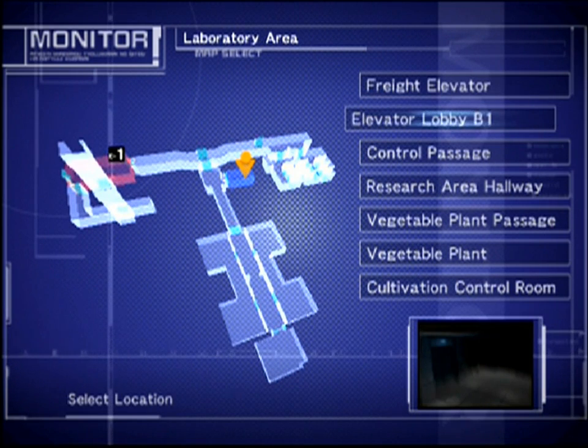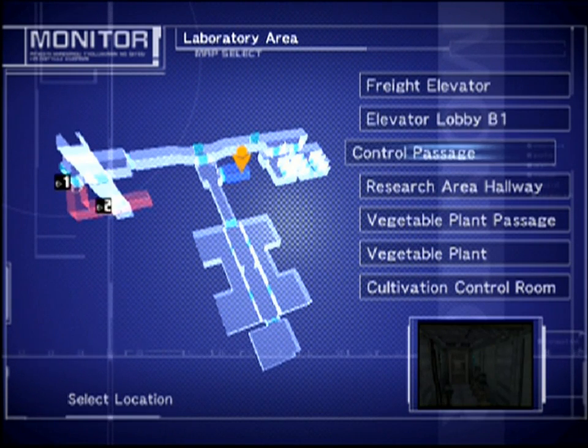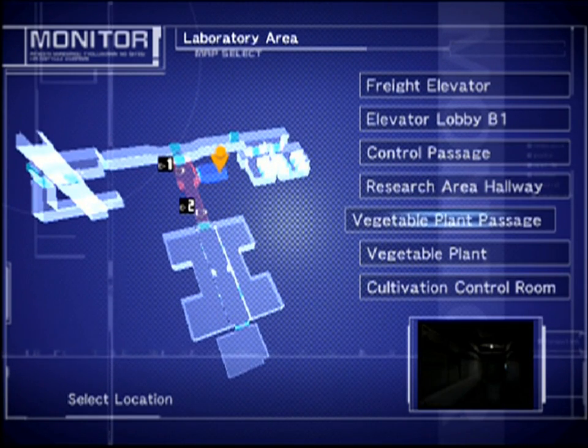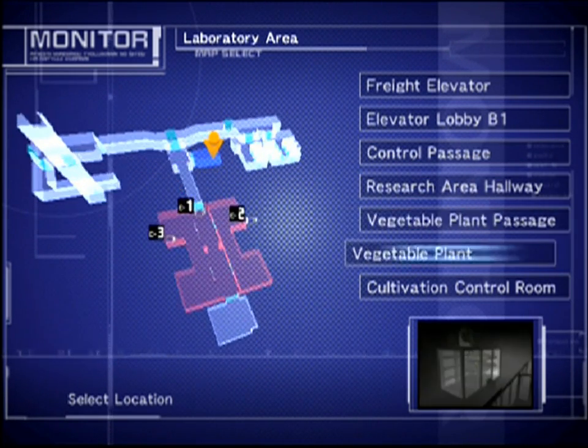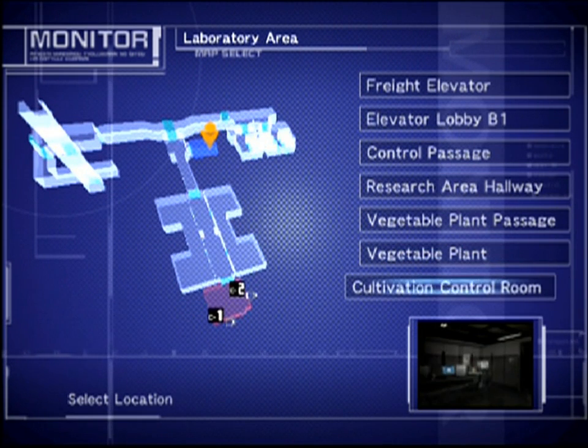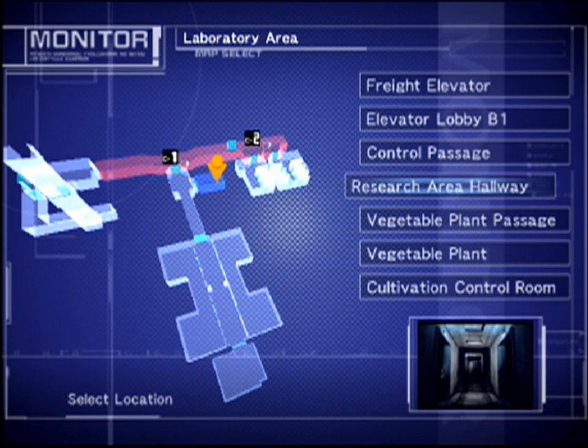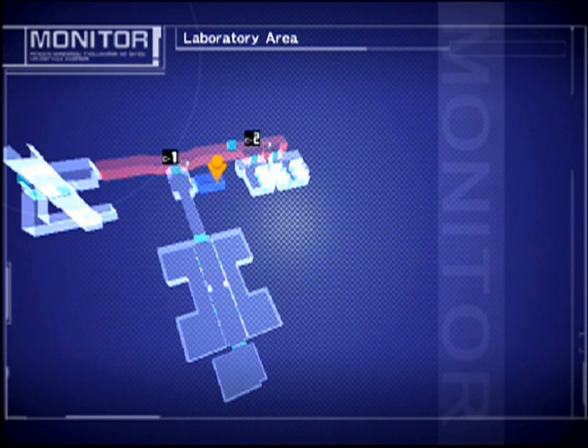It's a much more condensed area than the residential area we just left. And in fact, the one main area we're going to really be able to look around in right now is the vegetable plant. Though, before we head into there, I'm still kind of wondering exactly what was in the research hallway here.